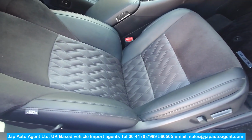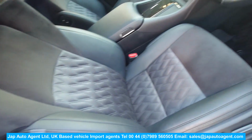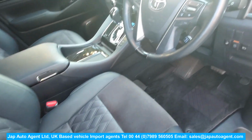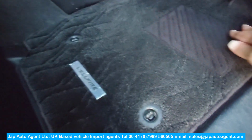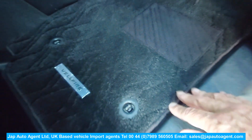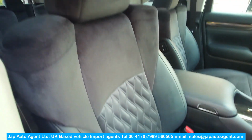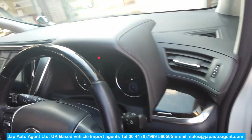Okay, sorry for a little break there. The camera overheated, so we had to cool it down. So let's take a look. And you can see the carpets are like new. I think they must have had throw mats on top of them, which is always a sign of a one-owner car, when the carpets come in like they just came from the dealer.